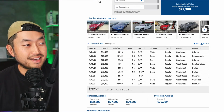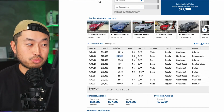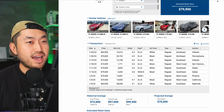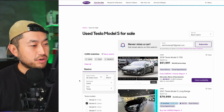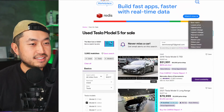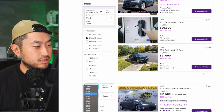Here's another one that went on January 20th for $70,000. So 20,000 miles on that one. They both were in decent condition, 4.5 and 4.4. So let's just see what's the cheapest Model S refresh that we can find across the country, to see what is the lowest possible price on a 2021.